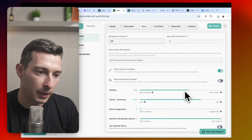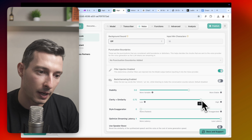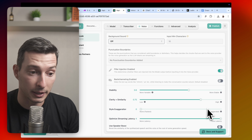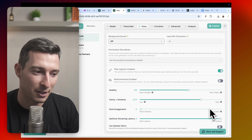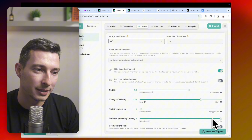Stability, we want to keep it around 0.6. Clarity and similarity, we found that 0.75 works best. Style exaggeration, none, because the voice that I'm using is already exaggerated. Optimizing for streaming, we want less latency, meaning that we want the agent to reply as fast as possible.